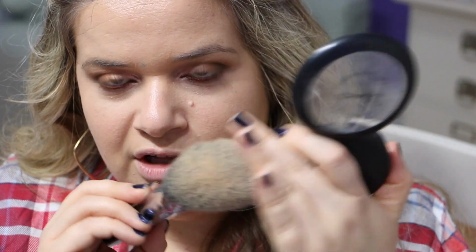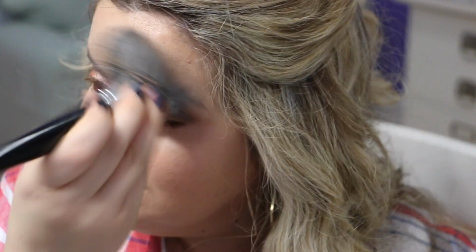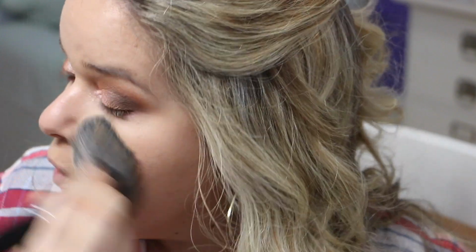When I first got it, I think it's too soft to be used as like a foundation brush because it does have a lot of give. But as a powder brush, I really think it works well. When I first got it and I touched it, I was like, man, I wonder if I can use this for foundation, but it's too soft. I love it for powder though. So this is another new product that I recently purchased.